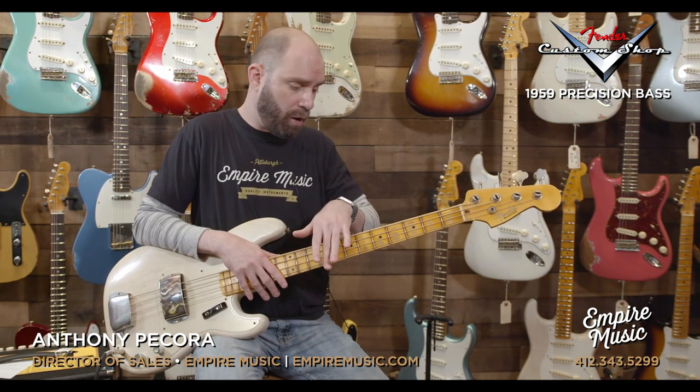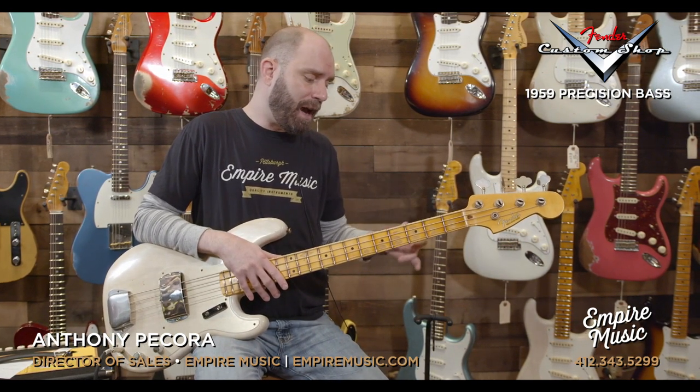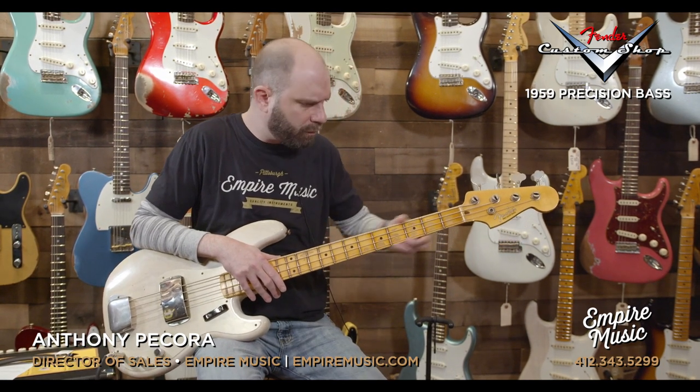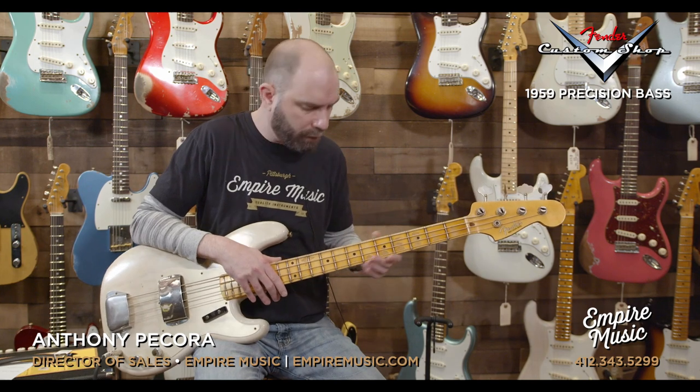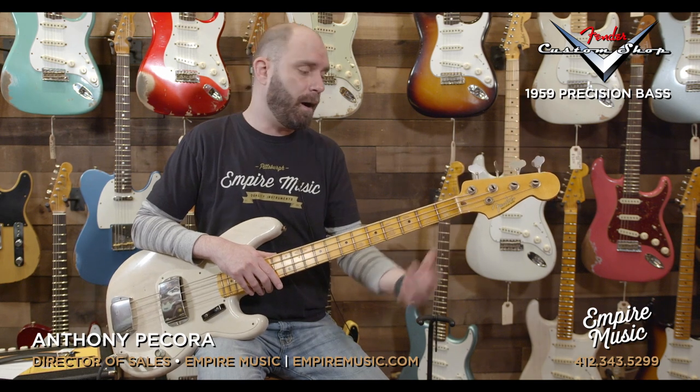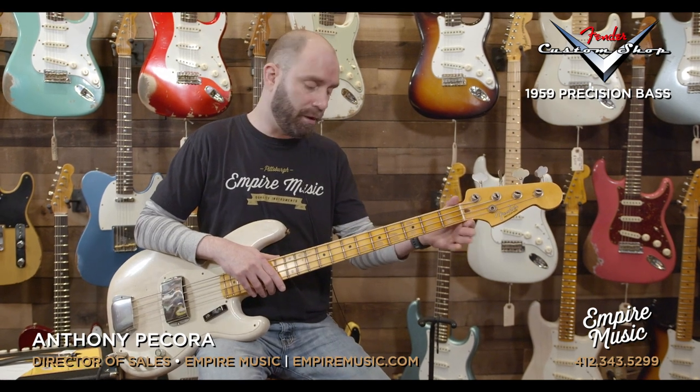9.5 inch radius on the fretboard. It's got medium jumbo frets on it. Beautiful fret. The fret edging on this one is, I mean, they're always good, this one looks really, really nice. 60s oval C neck shape on it. It is a one-piece quarter-sawn maple neck. My favorite. That's the holy grail stuff for me, as far as the P bass tone. I'll show you why in a minute. And 1.75 at the nut, so a little wider than the modern P bass.